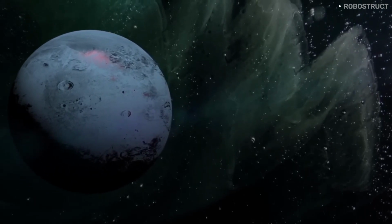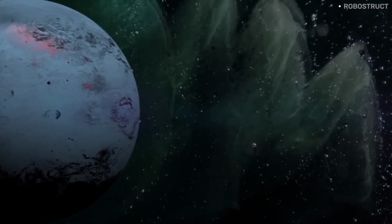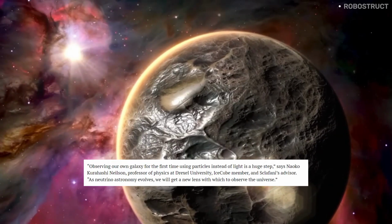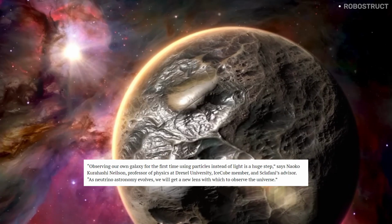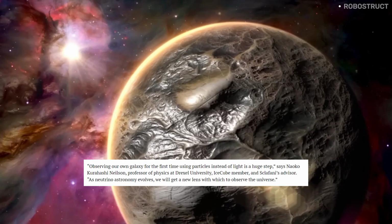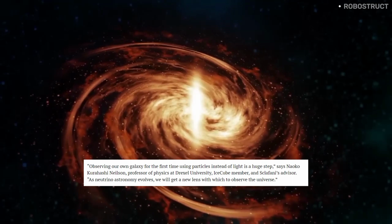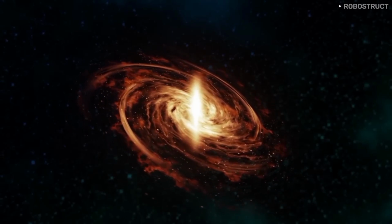These neutrinos were compared to previously published prediction maps of locations in the sky where the galaxy was expected to shine in neutrinos. Observing our own galaxy for the first time using particles instead of light is a huge step, says Naoko Kurahashi Neilson, professor of physics at Drexel University, IceCube member, and Sclafani's advisor. As neutrino astronomy evolves, we will get a new lens with which to observe the universe.